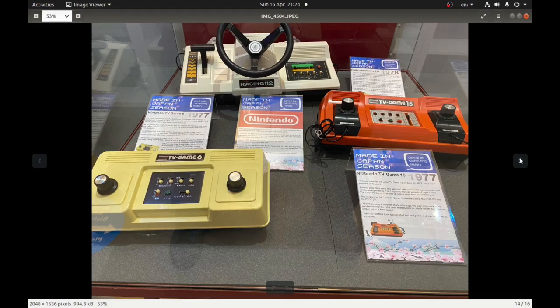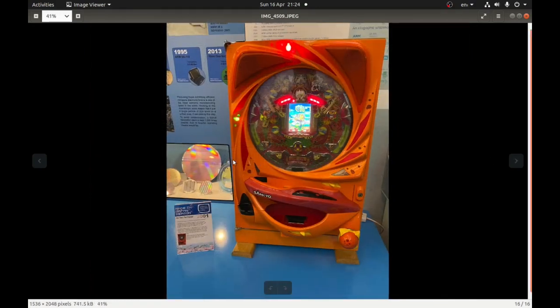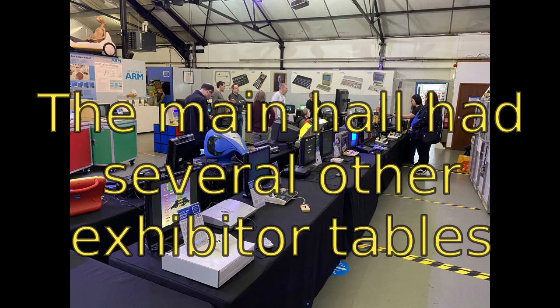So well worth a little look around the museum itself, even if the special exhibition isn't on. There we are. So that's the Made in Japan exhibits from the museum themselves. Oh, and of course this is quite interesting, this pachinko machine.